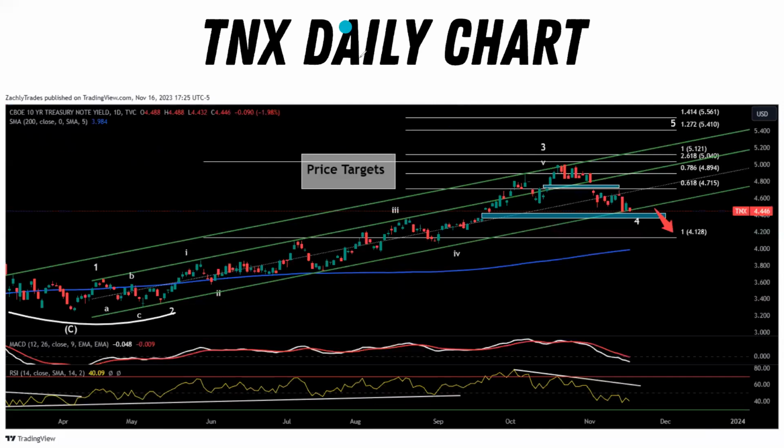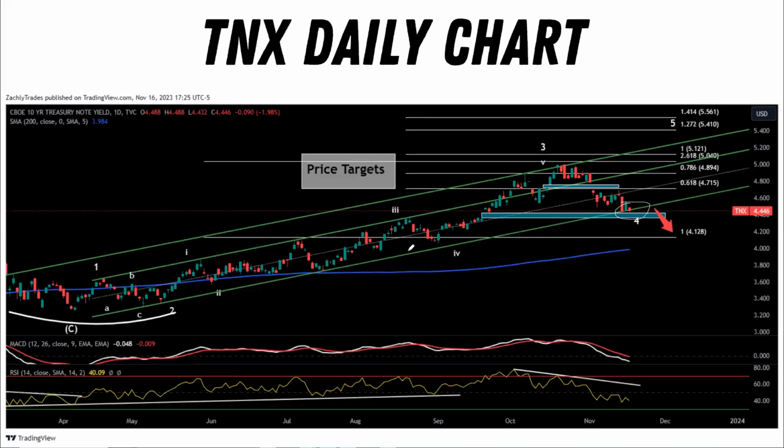TNX is still pretty bullish. Okay. Now it is starting to break this channel. It's attempting to break this channel. It's been trading in a bullish channel ever since the banking crisis, right? And we topped out with our wave 5 of 3 here to the upside, and we were expecting this wave 4 pullback. We were looking for this gap fill here around 4.4 on the TNX. We're very, very close to getting that, right? We're just dancing right above it.